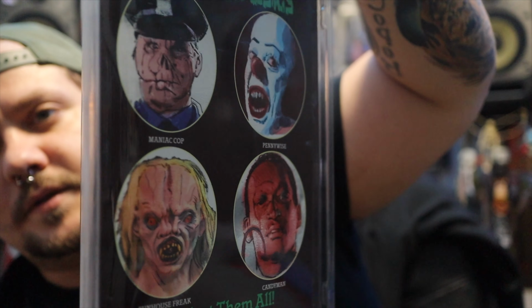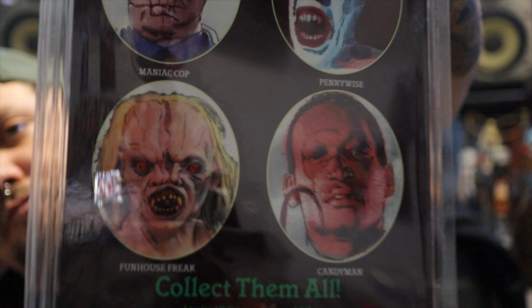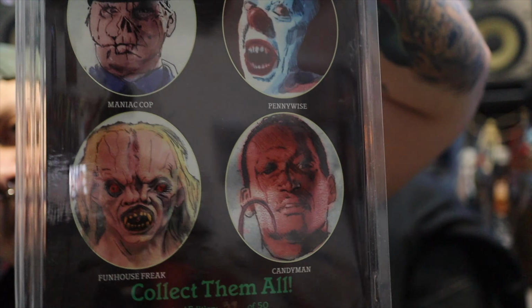This is the hardest one, the biggest challenge I've ever had to find any Distinctive Dummy, is this guy right here. It took me like 2 years of looking on eBay to find this thing finally. 37 of 50. This thing is mint. Part of my favorite run, the Fright Classics. There's two more from this run in this video. You'll see in a moment, but yes, this is a great piece. Potential to be my number one, but again, I can't rank these things.